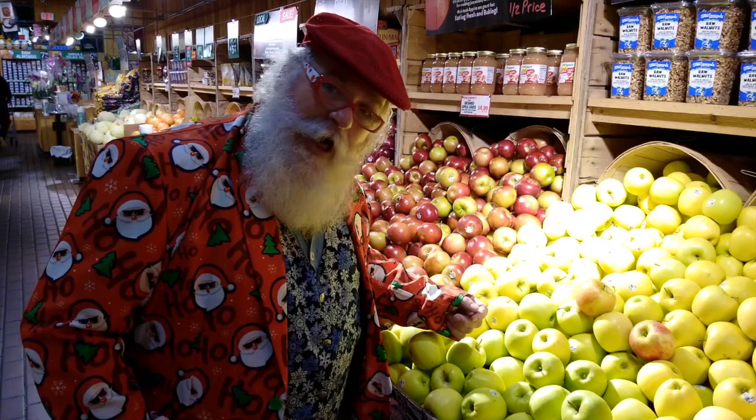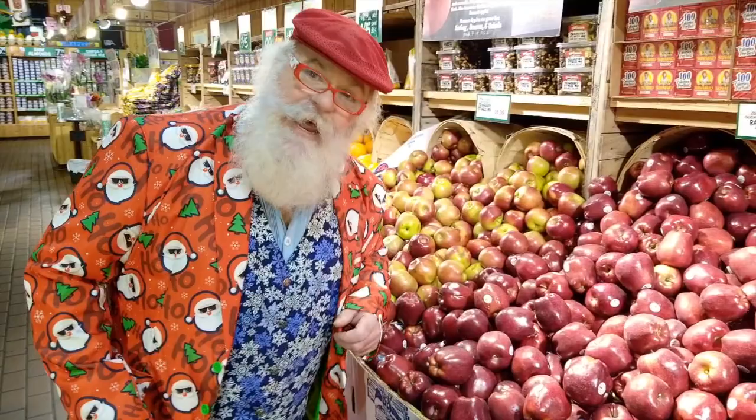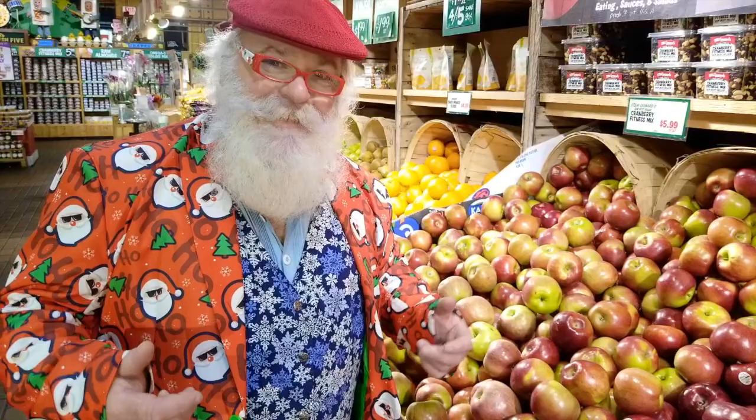Over here we have Macintosh. All right, and we have red delicious. Look at how red they are. Isn't that a cool red? And we have some Macoons. Do you remember which ones of these we saw when they were growing on the tree? Let's see if you can find them by watching it again.